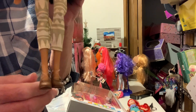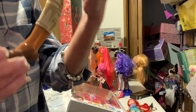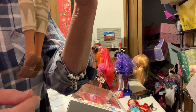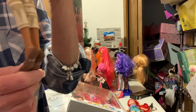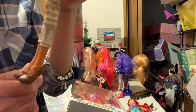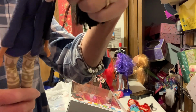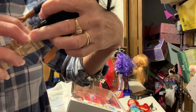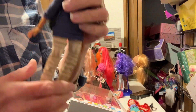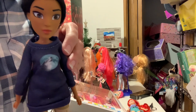I mean, she's got her brown, like, I don't call that moccasin, but they're just little shoes. And her heel goes up, like in a ballet. That's what she looks like from the back. Velcro. Leggings just pull down. And that is Pocahontas.